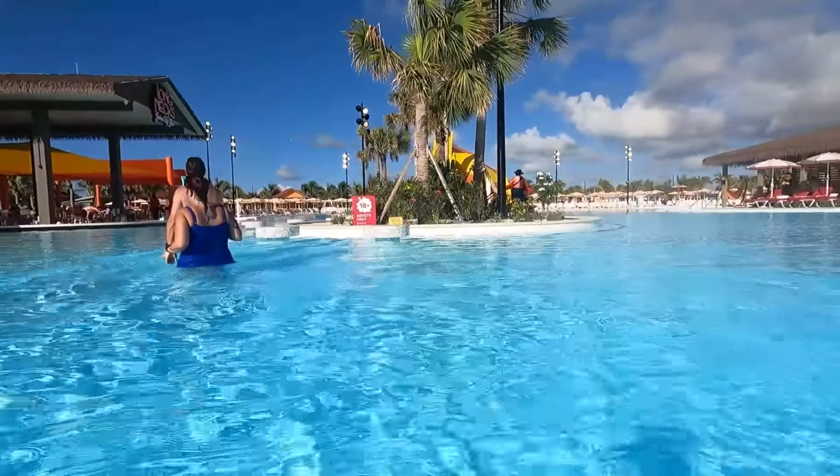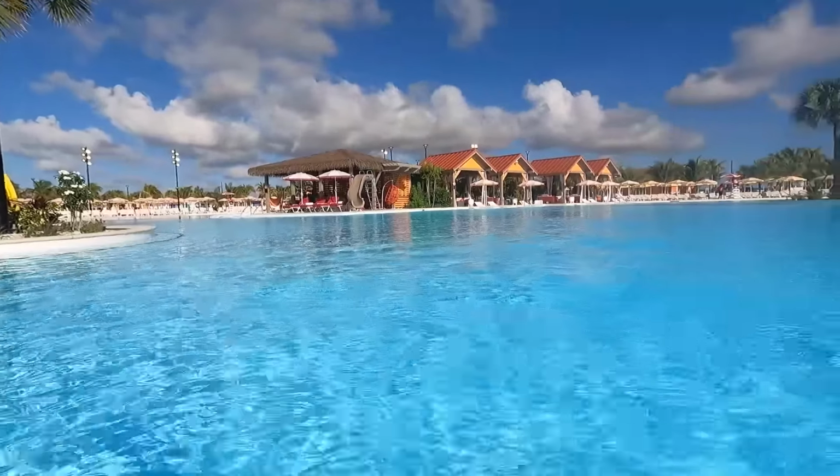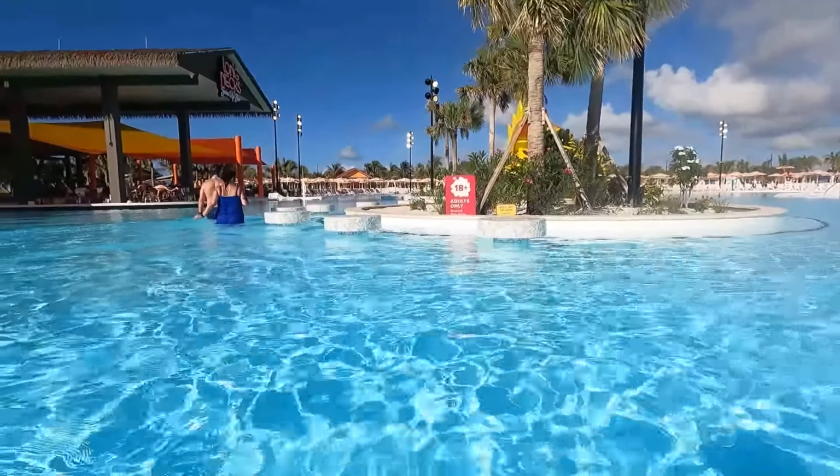Keep in mind, guys, Calypso Lagoon, it's 18 and over here. Starfish Lagoon on the other side of this place, that's where you're gonna take the kids. This is a little more of an adults hangout here, 18 and over.